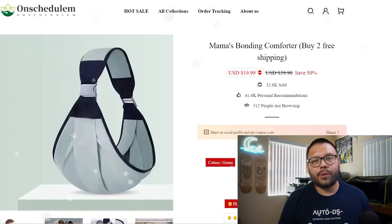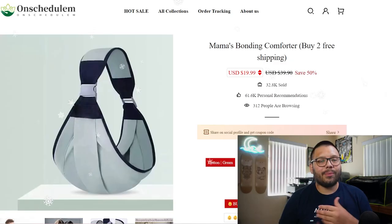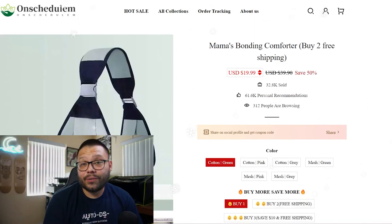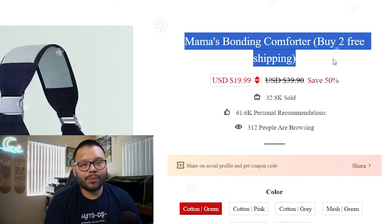So taking a look at the seller's website, we have Onshadulam. I believe that's how you pronounce it. As I've said before, this is a pretty complicated name. It's not easy to read. So when you're coming up with a title for your actual page or your store, try to make it simple, try to make it relevant to what you're doing or what you're offering. Now, as for the actual product itself, we have Mama's Bonding Comforter, buy two free shipping. Grammar here could be a little bit better.